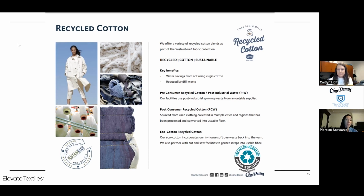Every brand has a different standard, whether it's 5% post-consumer recycled cotton or 20% overall recycled material, not just cotton. We have done a lot of R&D, and Caitlyn has worked with some great partners in the waste field to bring this to more of a commercial level. So just to point that out, recycled cotton is a very big part of what we do, and we do see this continuing and ramping up in the future.